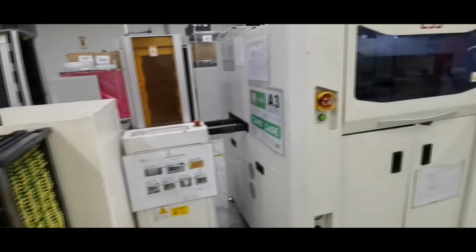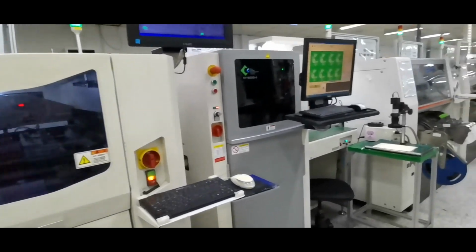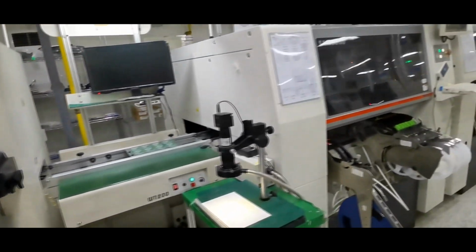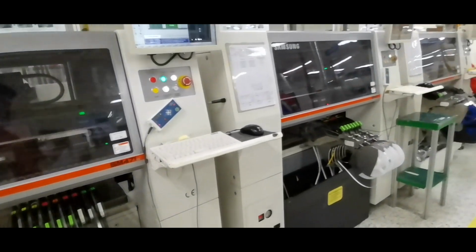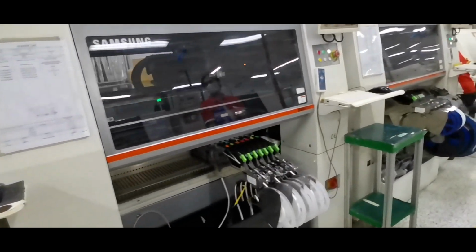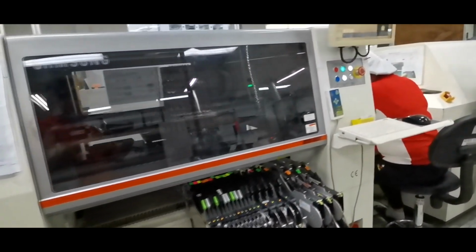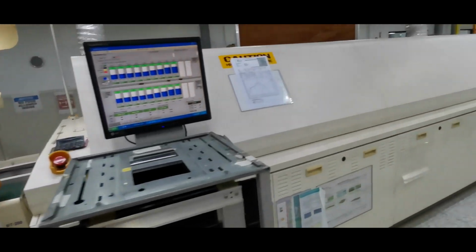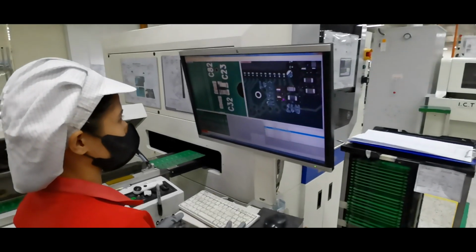First, is the automatic PCB loader. Second, is the automatic high-precision solder paste printer machine. Third, is the high-precision automatic solder paste inspection machine. Fourth, 2 pieces of high-speed high-precision chip mounter that can mount 78,000 components per hour. Fifth, is the high-speed high-precision IC placer that can mount BGAs, fine-pitch QFP, QFN and other big, hard-to-mount components. Sixth, is the nitrogen reflow oven. Seventh, is the 3D automatic optical inspection machine.